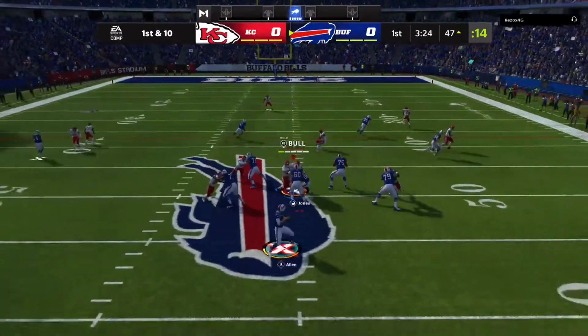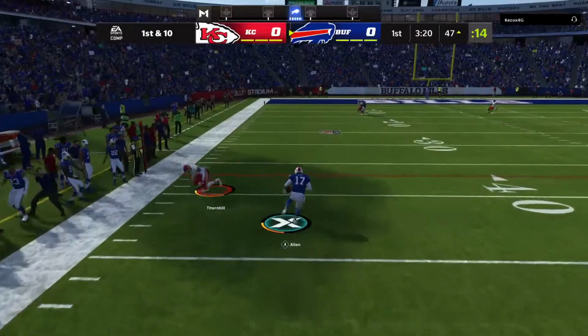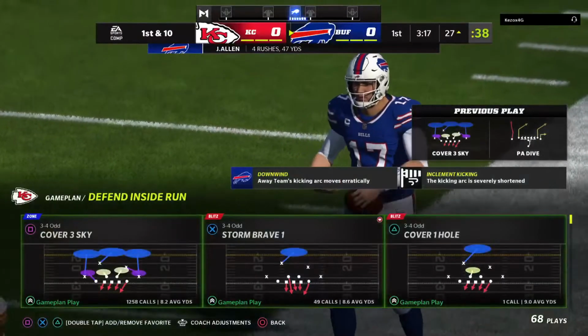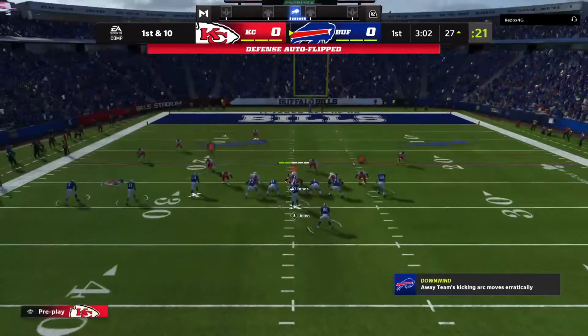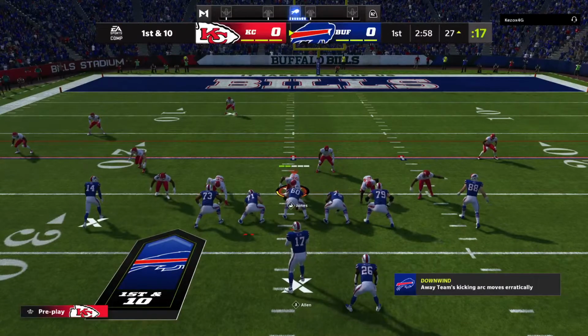Allen off the play fake. Out to his left. Well, he is out of bounds, but not before he's inside the 30. Man, defensively, that hurts. They got him out of his rhythm. They had him hemmed in, but somehow he was able to tuck it away and get away for a gain.